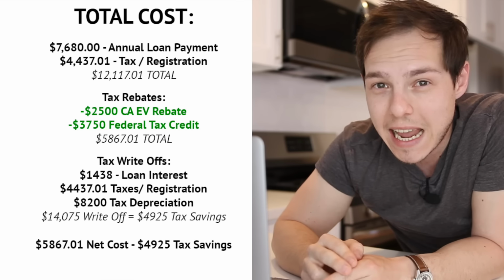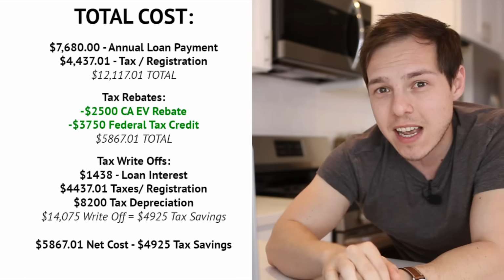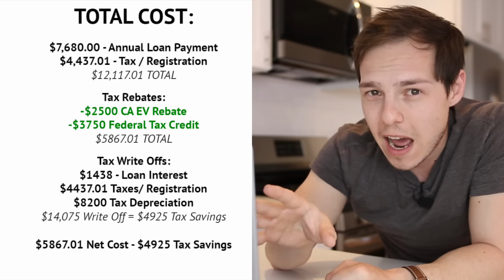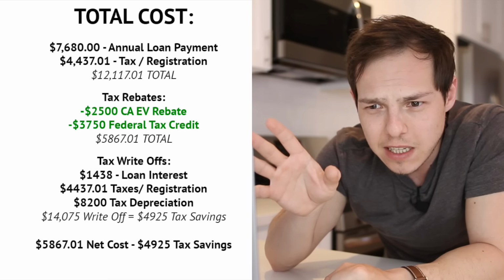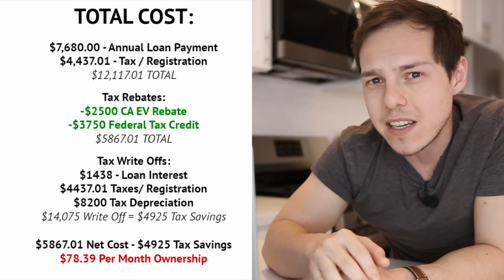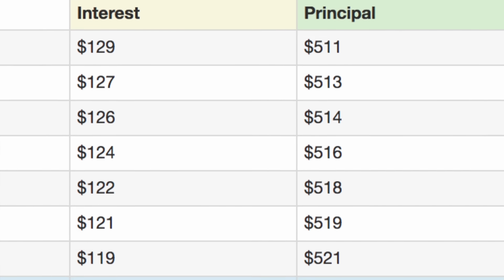So remember, like I said, my total out-of-pocket cost to buy this car in the first year is $5,867.01. Plus, on top of that, like I said, I'm saving $4,926 on my taxes, which means that when you reduce that from the total amount and you divide that over a year, it's effectively like I'm buying a brand new Tesla Model 3 for the out-of-pocket cost of $78.39 per month.